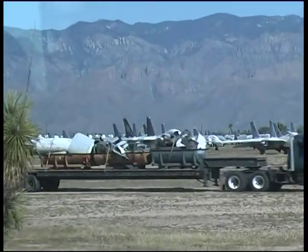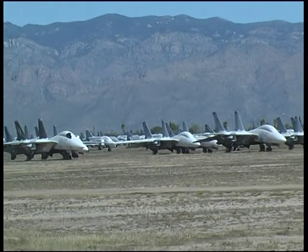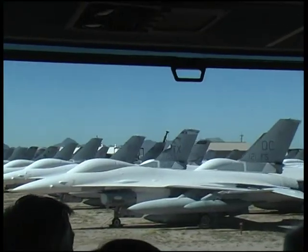This is the flyable hull storage. On this side of Kolb Road, all of these aircraft can fly. And they do fly. They're leased in other countries.